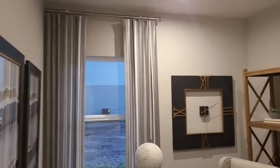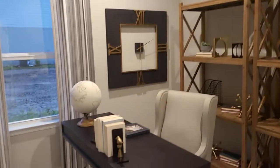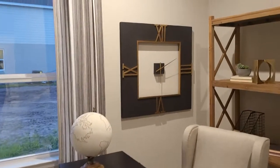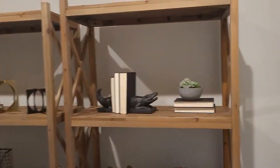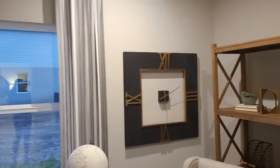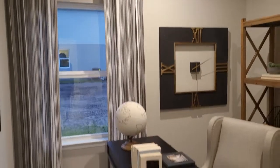So we've got bedroom number 1 here is set up as an office space. And if you are coming out of an apartment or a townhouse and you have just been craving that additional room for office space, this is definitely the way to go to get yourself into new construction at a great price.